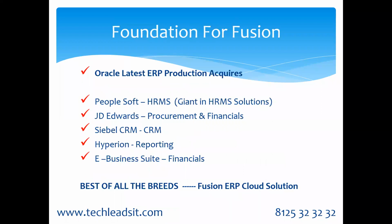All right, so foundation for Fusion. How did the cloud or Fusion applications, what we're calling now, come about? What is the reason behind coming out with this particular innovation? Why can't we use the legacy applications? I'm calling them legacy applications because we used to use them and now we have come forward to use cloud applications.